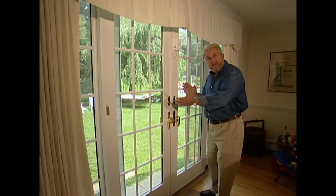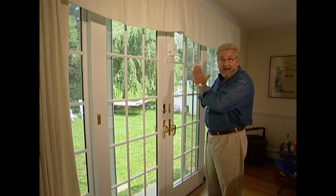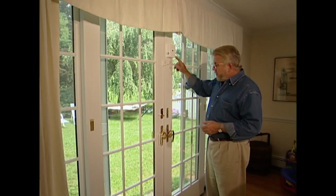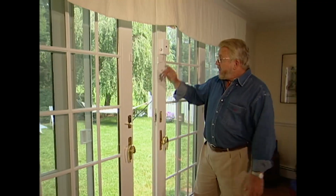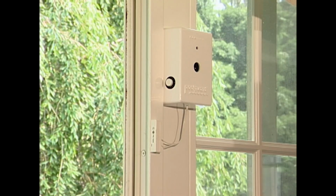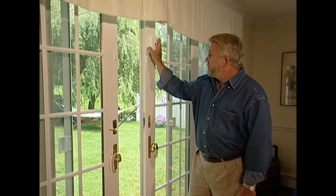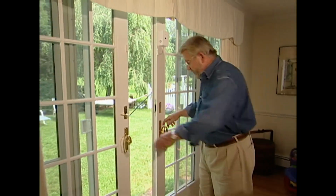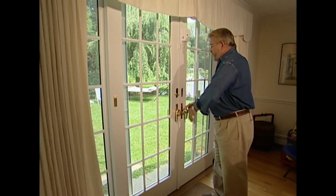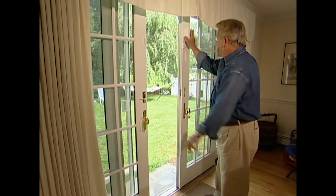Now right here, I've got a set of sliding doors that opens out onto the pool area. I've equipped it with an alarm. When this is open, after about 7 seconds, that alarm will sound. I can silence the alarm by pushing this button on the side. Now if I want to use this door myself, I just open it up, press the button, and pass through.